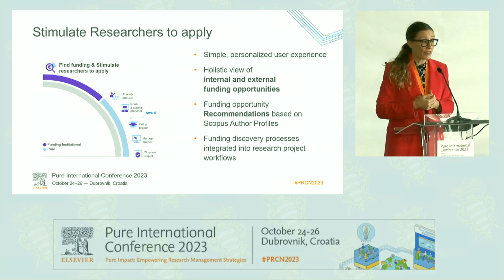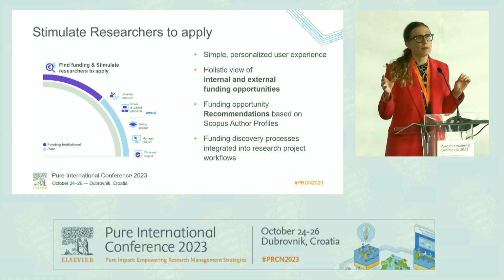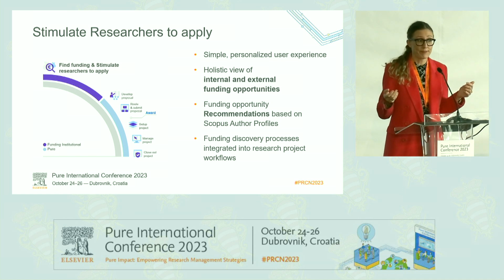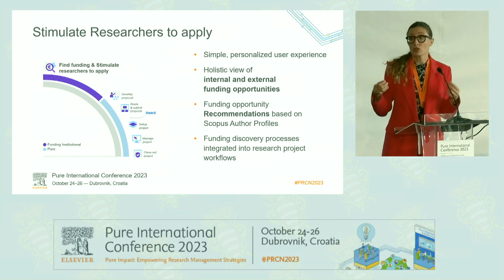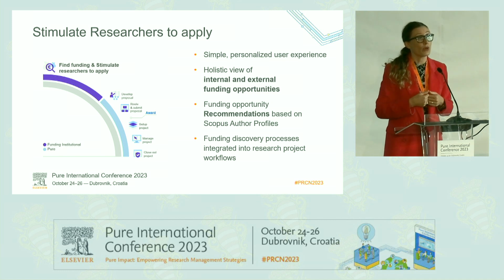The platform also provides funding opportunity recommendations matched with Scopus author profiles. We use a data-based approach to match researcher profiles with the most suitable funding opportunity based on the expertise of researchers and the subject areas they publish in. And last but not least, we also link the funding discovery process to the research project workflows through the award management, the Pure integration, and also through open APIs.